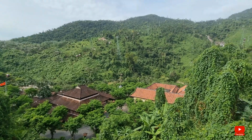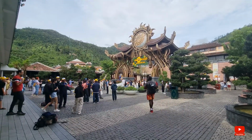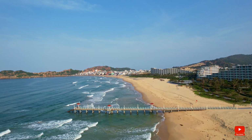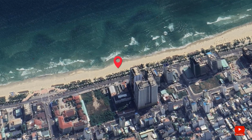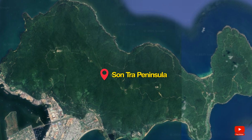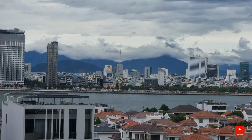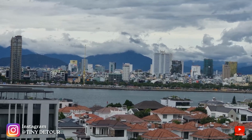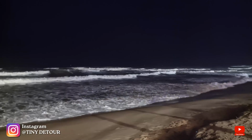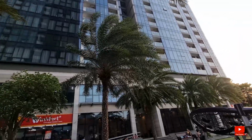Now, Danang is divided into several districts, but here are the most popular areas for expats and tourists. There are the beach areas, which is the Mai An Beach and the Mai Khe Beach, Son Tra Peninsula, where there are a number of resorts, as well as the Hai Chau district. These areas are known for their modern apartments, international schools, and proximity to the beach. However, they can also be a bit pricey unless you know where to look.